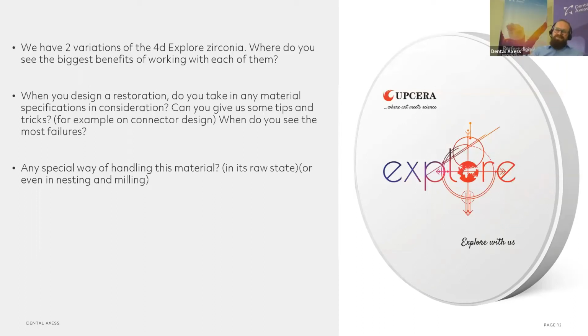I think we all made that mistake here, right? Yeah, always stay away from your margins. All right.